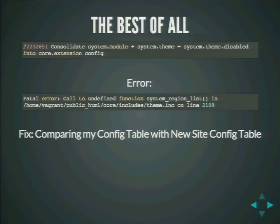So the problem was actually the issue on top, that they changed the config. It used to be system.module, system.theme, and system.theme.disabled. It was its own keys inside of the config. And now it's core.extension. And the problem was that my Drupal site was loaded without any module, because there was no module to load and no theme to load. And the first thing that was called, system_region_list, was somehow not included from theme.inc. But basically, it started a Drupal site without any modules.